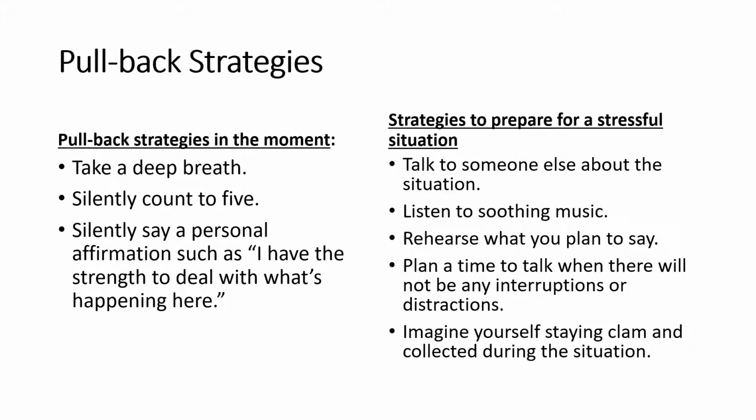Pullback strategies. Take a deep breath. Silently count 1 to 5. Silently say a personal affirmation such as, I have the strength to deal with what's happening here.